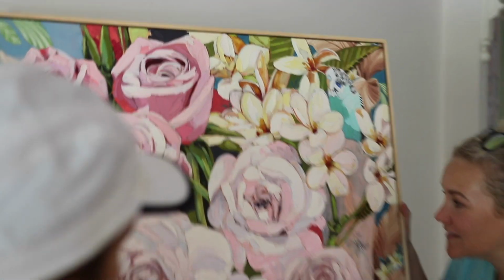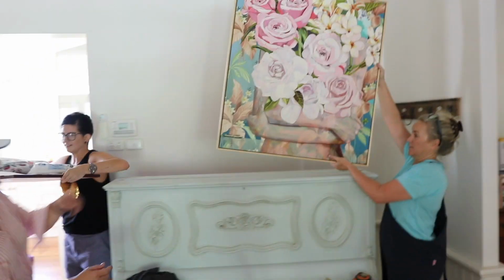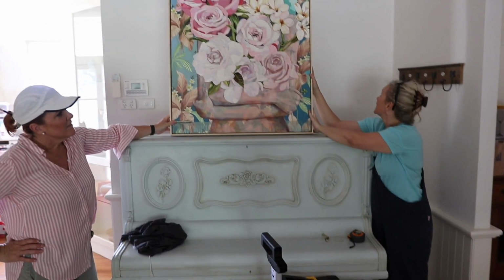Isn't it just like, and you can see how chunky she puts the paint. I want to touch it and I know you're not allowed. So obviously like, what do you think?